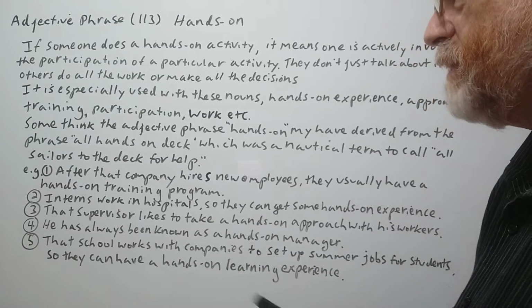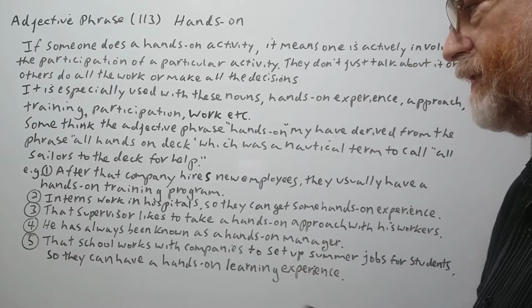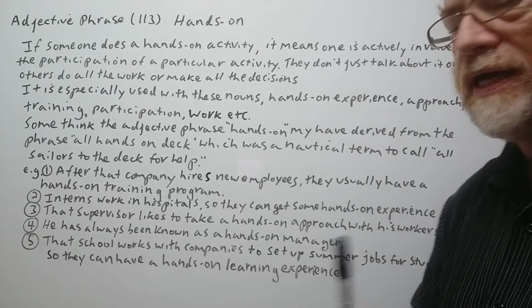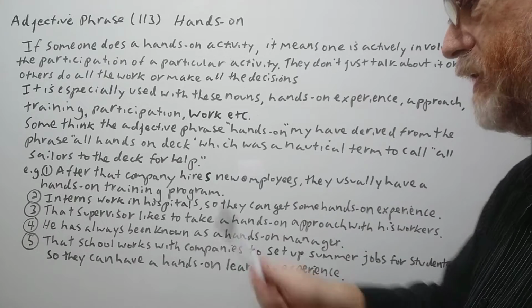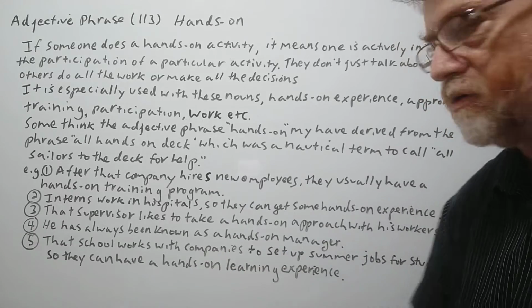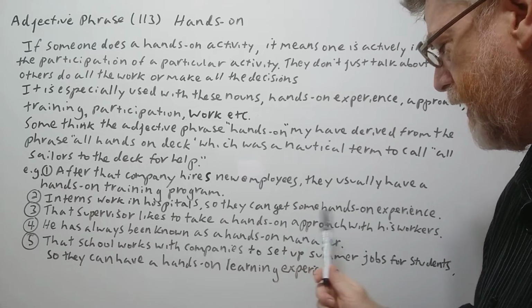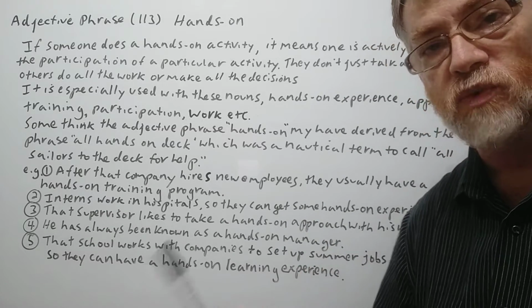All right, let's continue. And we got 5 examples to show just how it's used. Here's the first one. After that company hires new employees, they usually have a hands-on training program. Okay. All right, number 2, interns work in hospitals so they can get some hands-on experience, like the ones that are training to be doctors. Number 3, that supervisor likes to take a hands-on approach with his employees or his workers.